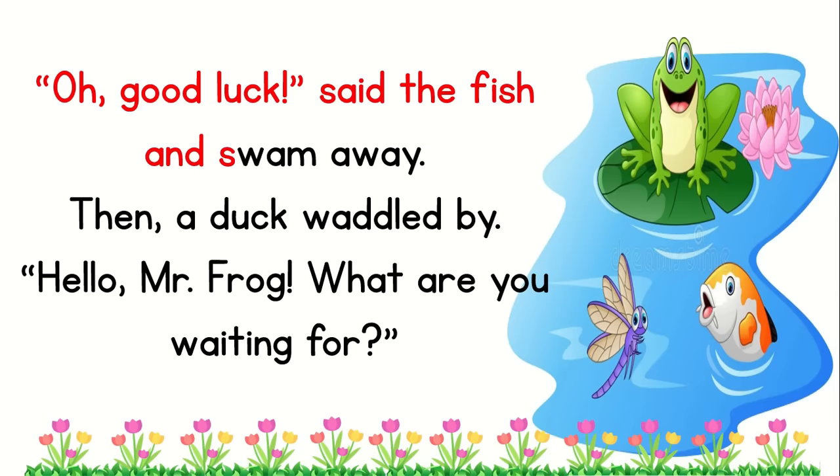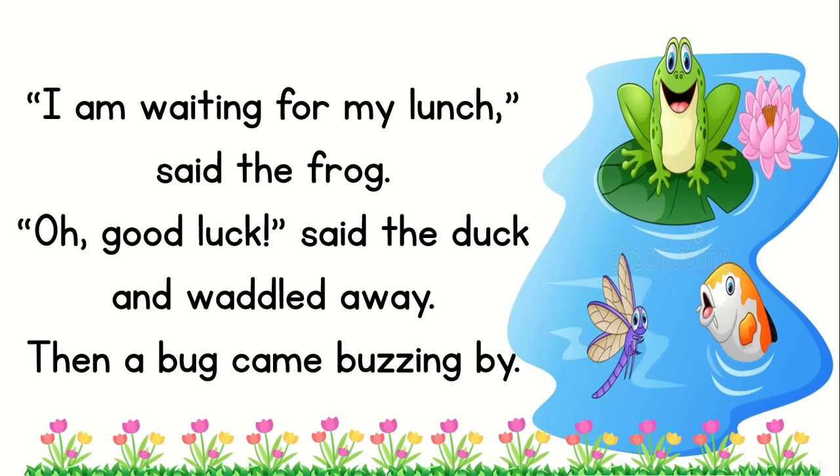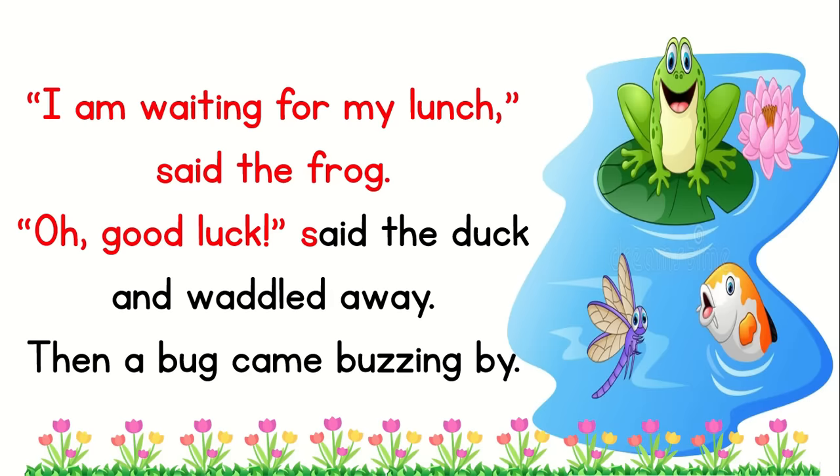Then a duck waddled by. "Hello, Mr. Frog. What are you waiting for?" "I am waiting for my lunch," said the frog. "Oh, good luck," said the duck and waddled away.